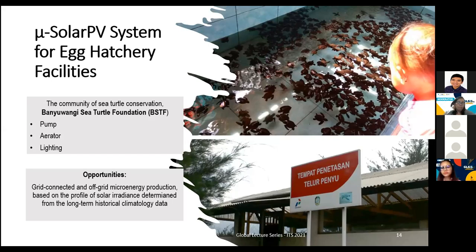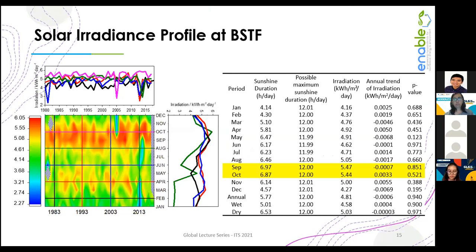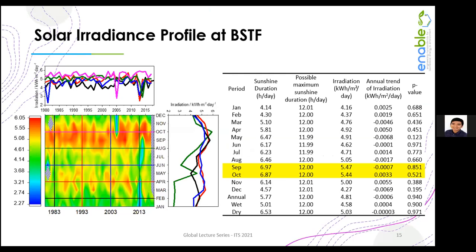At the moment, back 2 or 3 years ago, at the time they used diesel to generate electricity. And at the time, our observation led to a proposal that we can build a small-scale off-grid solar PV system, or micro solar PV system, for current electricity needs at the time. And we can also propose a large scale solar power plant, as the BSDF is situated close to the coastline.